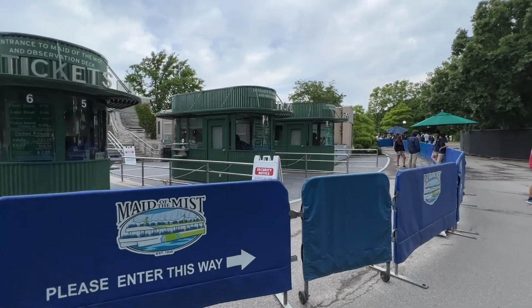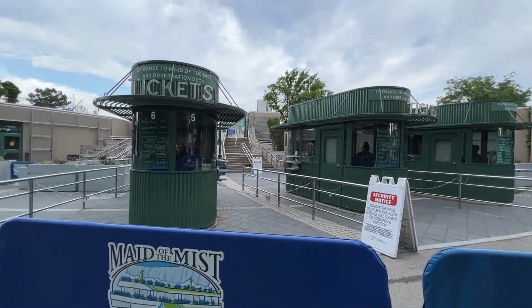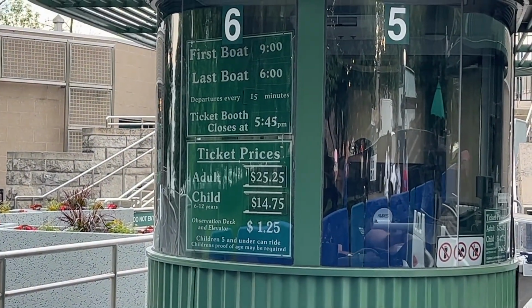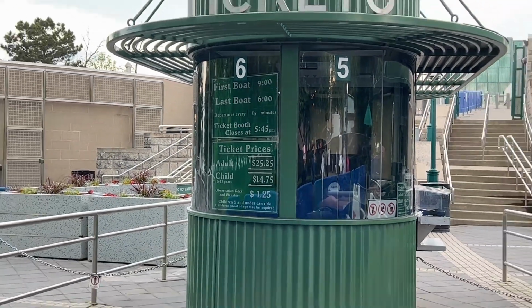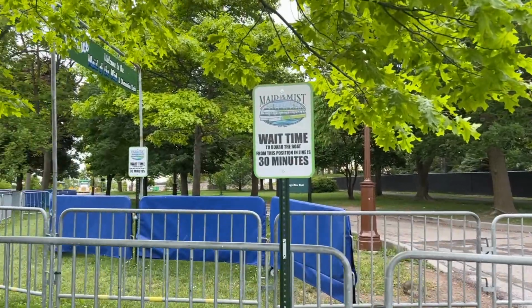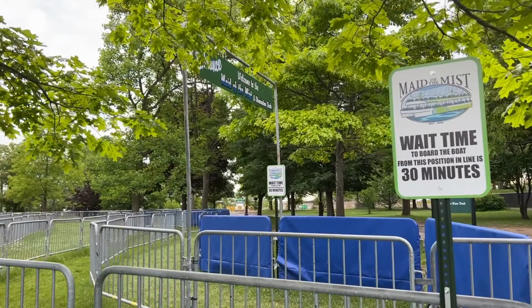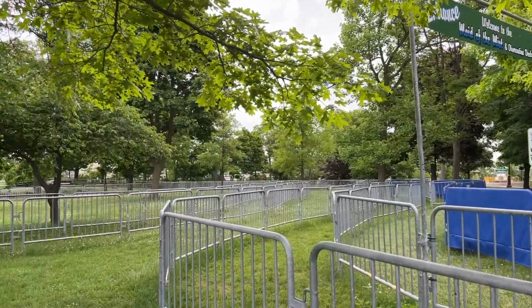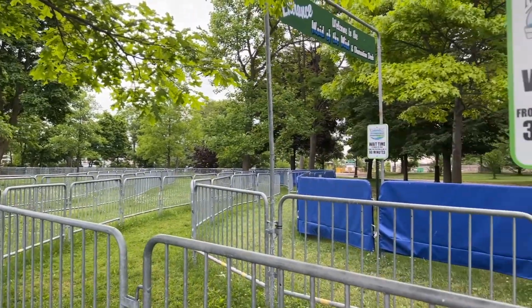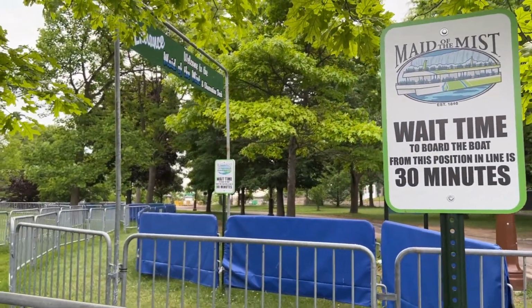Maid of the Mist does not offer reservations, and they do not pre-sell tickets, so it's first come, first served. We got there 45 minutes before opening on a Sunday, and we ended up, when everything shook out, to be the first people on the first boat of the day, so we did not have to wait very long at all. But you can see that they do have a line set up for a pretty long wait, so I definitely recommend prioritizing this in the morning.